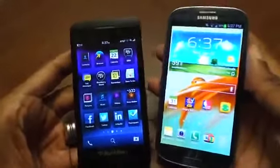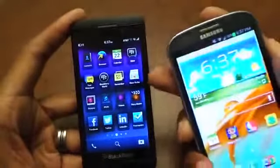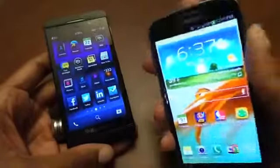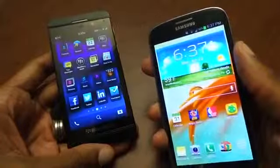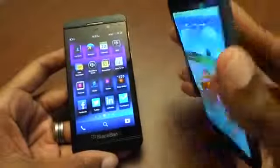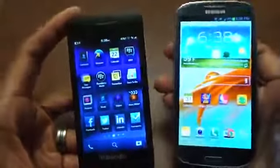Both of these phones have flagship prices, with the Z10 being at $199. Now, with the Galaxy S4 coming out, you can get the Galaxy S3 for less. I've seen it from $99 and cheaper a lot of times, so it's definitely a good buy at $99. Definitely keep that in mind.